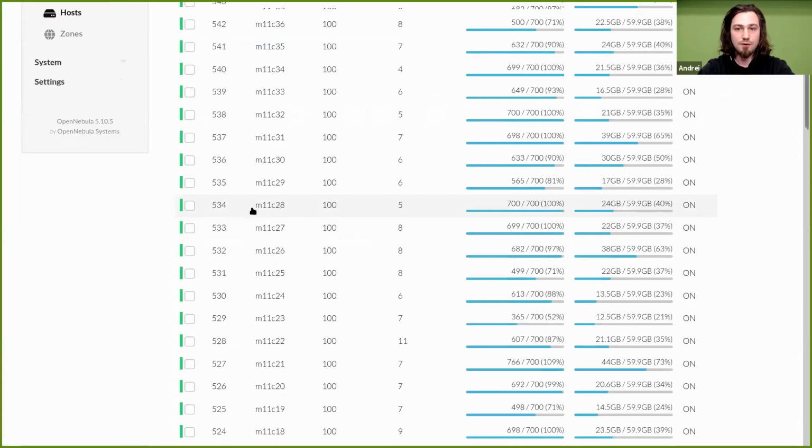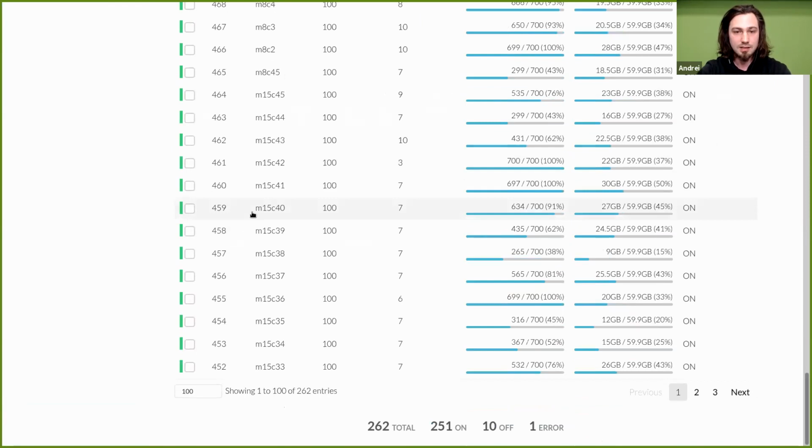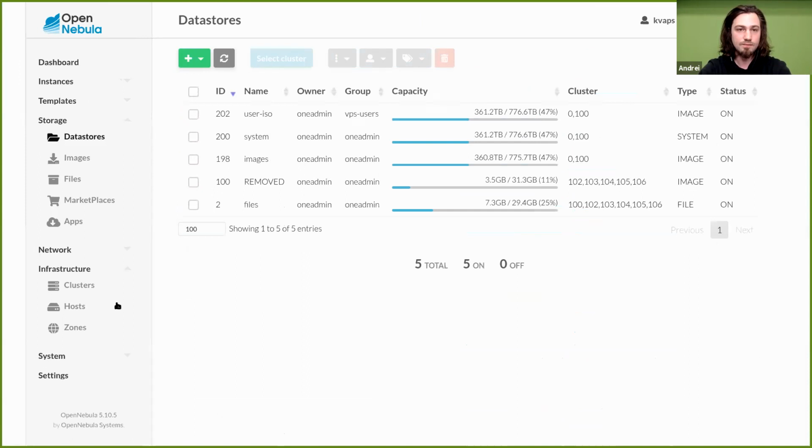Okay, here are our nodes. Scroll down, we can see there are 262 entities. Each node is created in OpenNebula. It also has to be created inside LINSTOR with the same name. And after that, we can check the data stores.